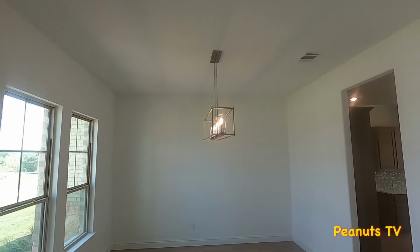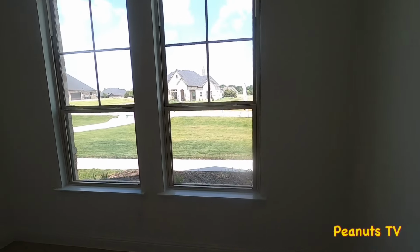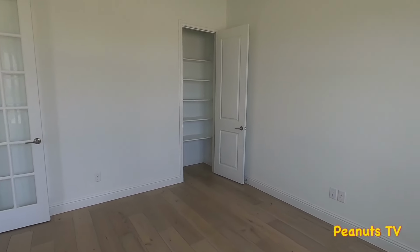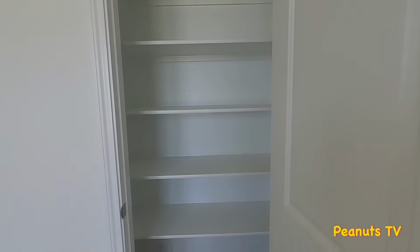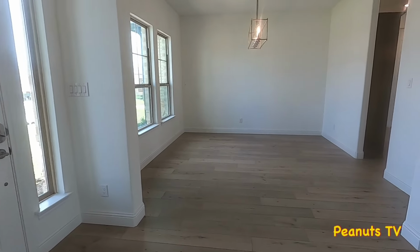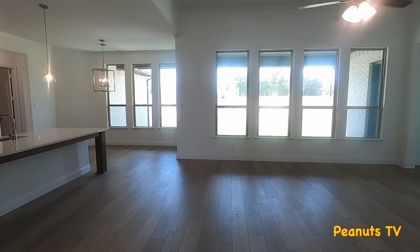You have your formal dining room to the left when you walk in. Your laminate floors. Glue down laminate flooring. It's a difference. You have your office area to the right. Have a closet in the office area with shelving. As we venture back out, you have your living room, the ceiling fan.